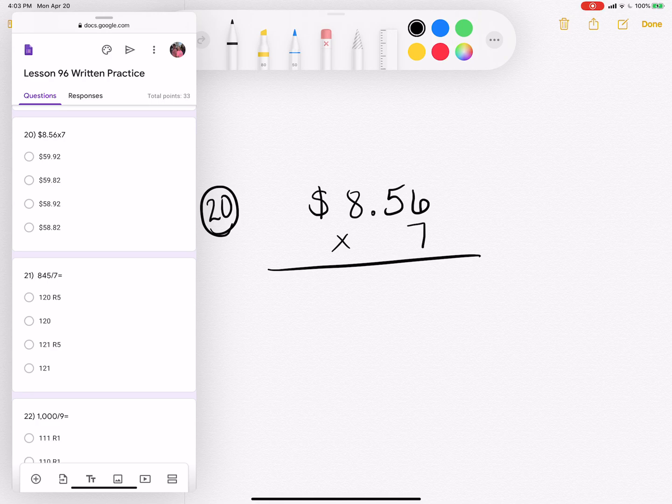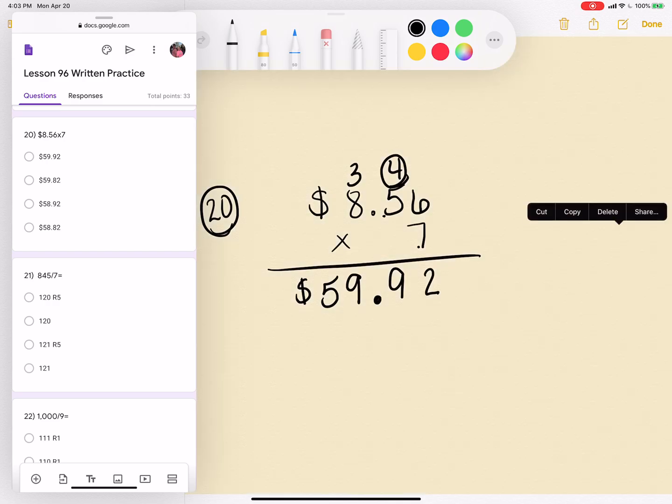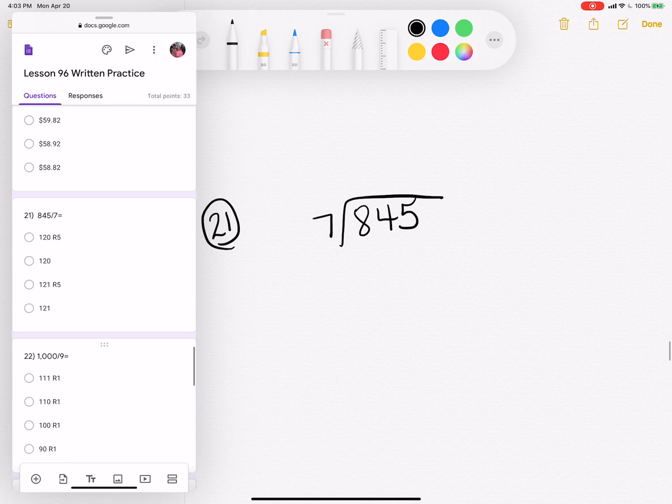$8.56 times 7. This is 42. 7 times 5 is 35, plus 4 is 39. 7 times 8 is... Why did I just forget this one last time too. It's 56 plus 3 is 59, decimal $59.92. 21. 845 divided by 7.